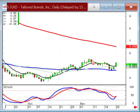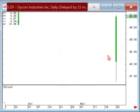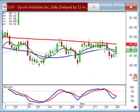TLRD. There's your little scoop pattern right off the 50. That could probably have a slingshot effect back up to the 200. DY, kind of a scoop pattern wedge that if this broke out through here, you'd probably have a slingshot effect. So you put this on your watch list and see if it can get through that.